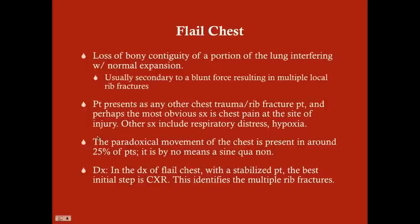Now, what you'll see a lot of times in USMLE questions, but doesn't come up as often in real life, is this so-called paradoxical movement of the chest. So when they breathe in, you would expect their chest to expand, but the injured part with flail chest will actually move inward as if they were breathing out, and vice versa. This is only present in about 25% of patients. So even if you're thinking flail chest and you don't see this, that doesn't mean they don't have flail chest. But if they do have it, that's a very specific sign.